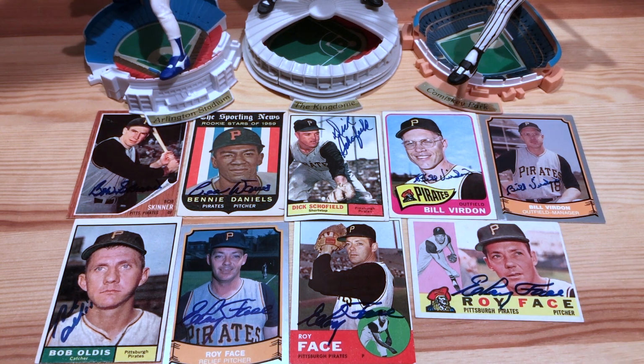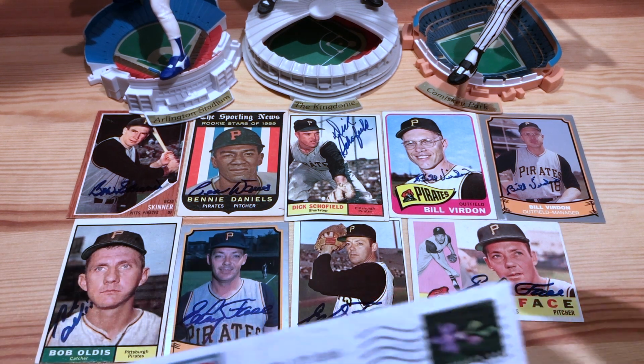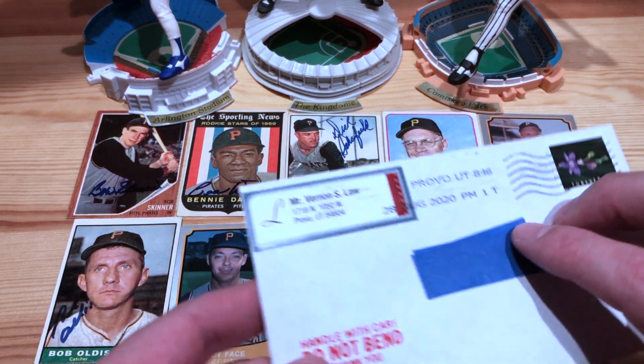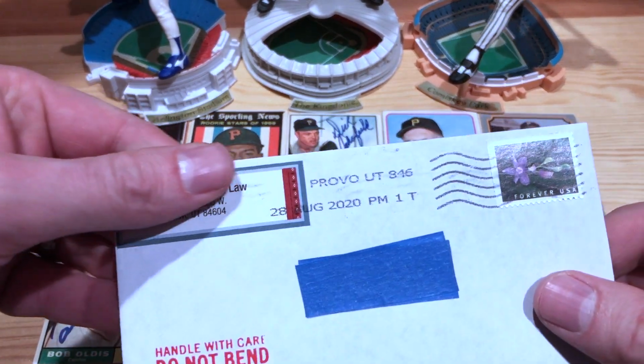Very nice. We're going to skip Game 6. So, we had Bob Oldis doubled up in Game 4. In Game 6, New York won 12-0, and there's nothing good to happen for Pirates fans in that one. But so now we're into Game 7. You guys probably saw who it was.